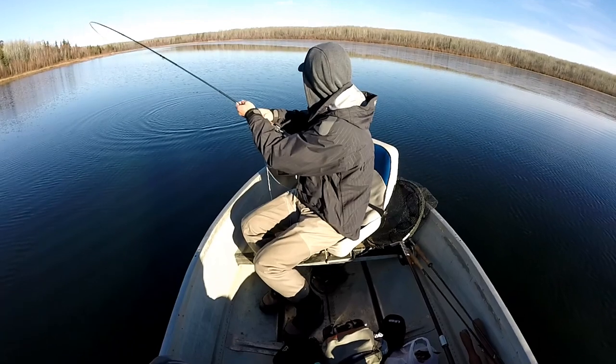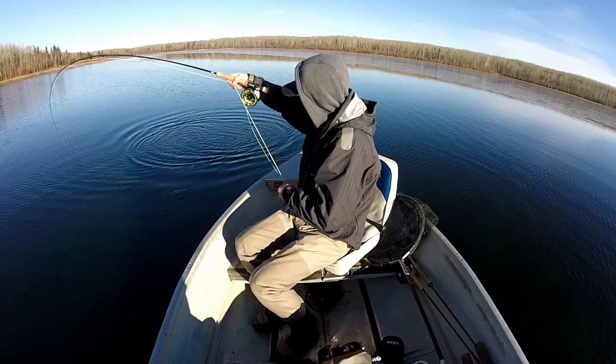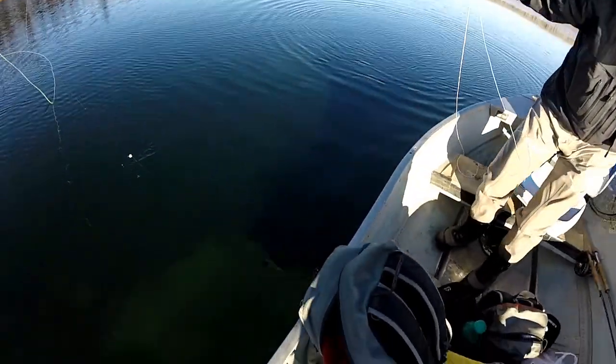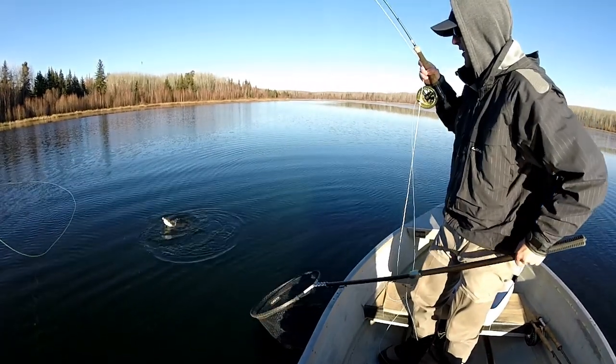Not bad, not a bad fish. He took my top fly. It's a little bit bigger of a leech there. Yeah, nice spotting on this one.